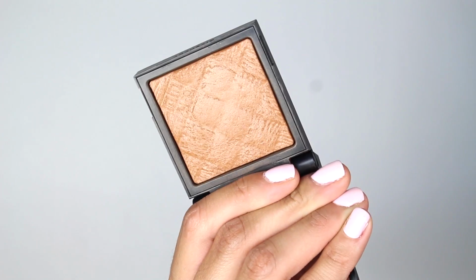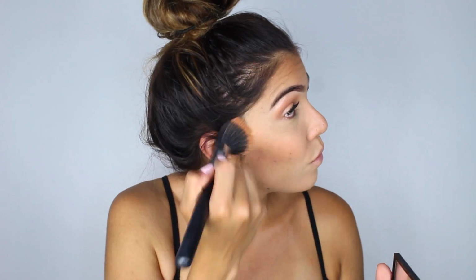Then to bronze even further, I am obsessed with this. I also spoke to you guys about this in one of my monthly favorites. This is my Givenchy bronzer. I love how glowy it is. I love how it just looks like your skin is glowing, and it looks like your skin. It doesn't look too chalky or anything like that. It's a really beautiful product, and I'm just putting that everywhere I want to bronze.